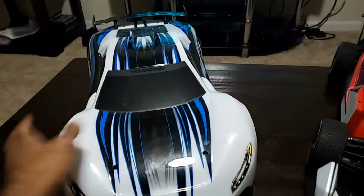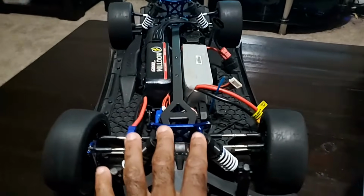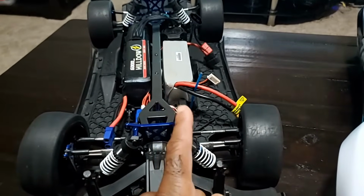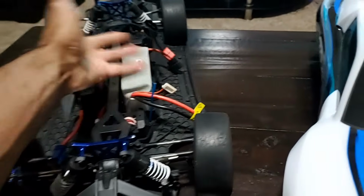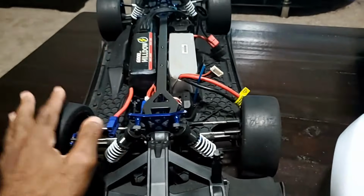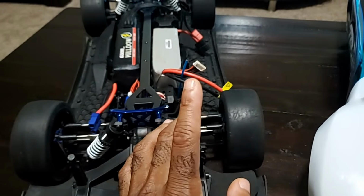The thing about the X01 is going to be the weight. Now, to make this X01 handle and stick, you have to put weight in here. And that's what I've done. So even though I'm going to be running one 6S lipo, I put 2 in here for weight. When I did the 100-mile-per-hour run before, I had 2 6S's in there. I just hooked one up, of course, and it was actually planted. So if Traxxas decides to go in and redo the X01, they'll definitely have to change several things.